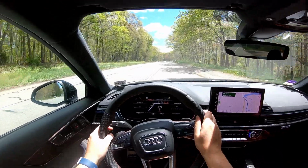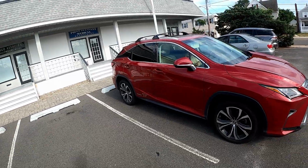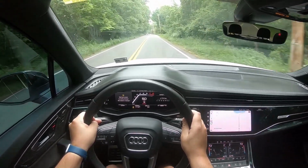And on this channel, we talk all things related to my 2022 Audi S4, as well as some other cool cars. Painted this nice red, looks very sharp. All right, let's go. Okay. That wasn't launch control before.